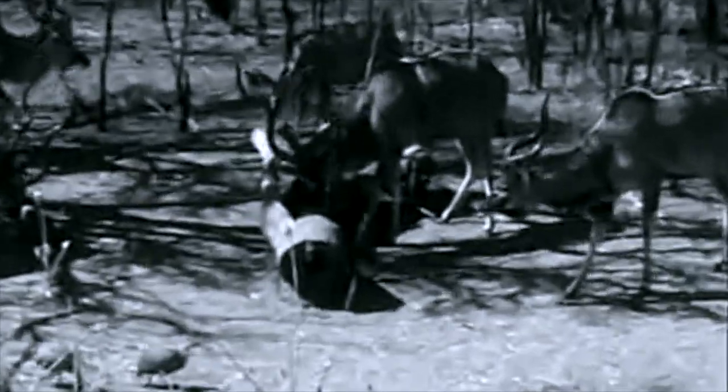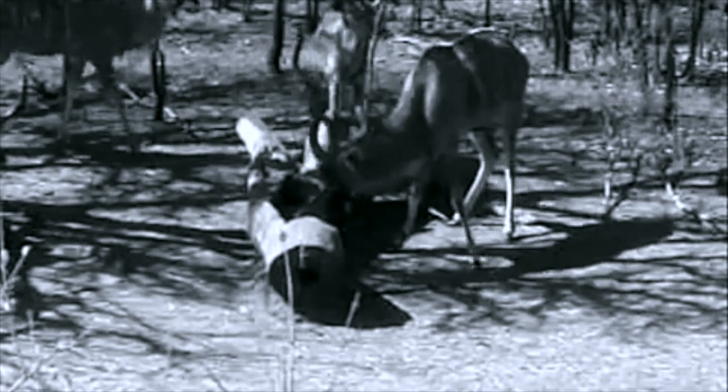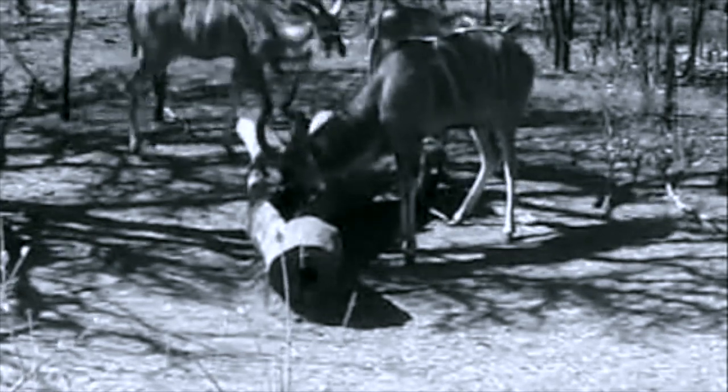With this group of bulls, it's also very clear who is the dominant one, as the big bull will make sure that he is the first one ready to feed and he will chase the rest off if need be.